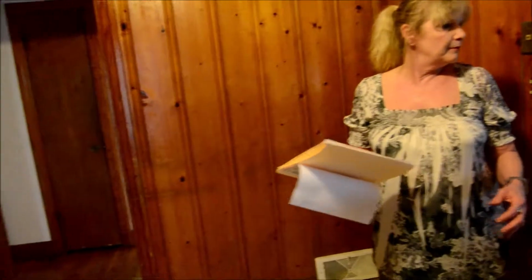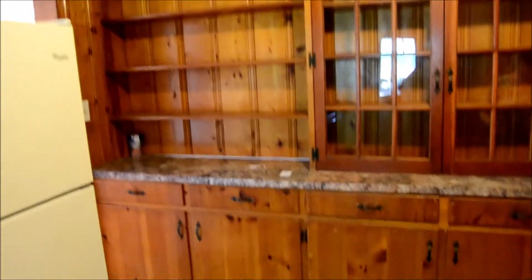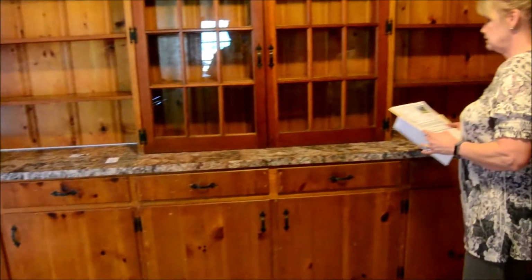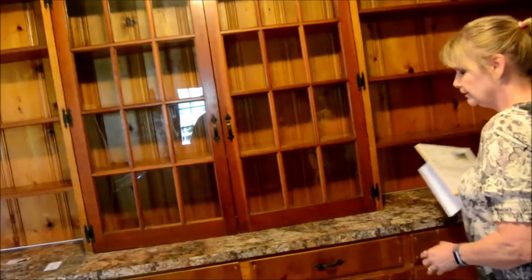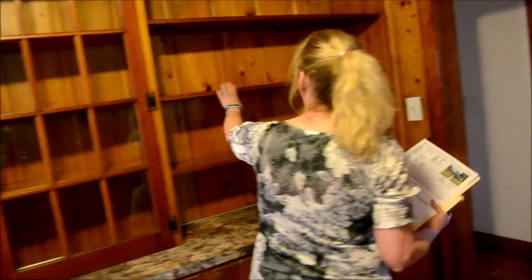This is a vinyl floor made to look like hardwood. It's a big kitchen, but a lot of it is this wall of cabinets and shelves. I guess a built-in china cabinet. And this house was built in 1959. It's got the same cabinets as the houses we've looked at lately that were built around 1960 that I guess people don't want to cover with paint.